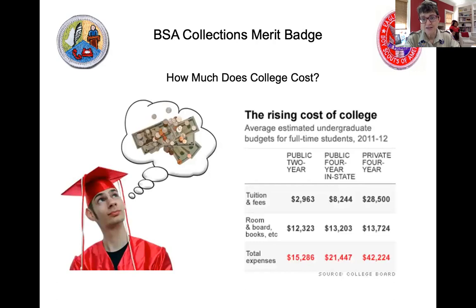So how much does college cost? College is getting so expensive. This image is almost 10 years old, so you'd want to see what it is today. Total expenses from the College Board for 2011 and 12 said it was easily $42,000 a year for private education. Public 4-year, 21. And I know it's already more than that, because I think in the state of Connecticut, in-state tuition for UConn, University of Connecticut, is almost 30,000. So it just keeps going up and up.